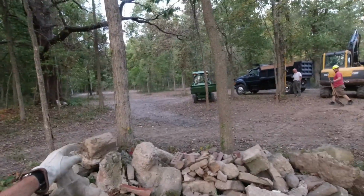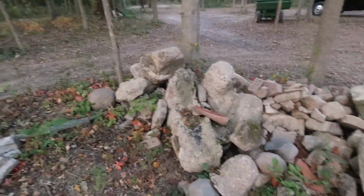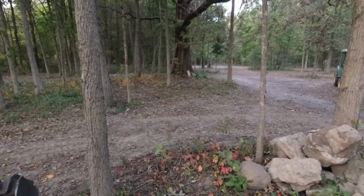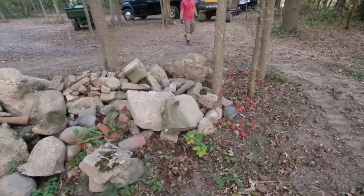Rick's been doing a lot of cleaning back here, and he found all this concrete and debris. He's been cleaning up lots of junk, and there was a dump pile back here in the woods. He's got it all cleaned up now, so get the rest of this in the dump truck and see if we can get it dumped.